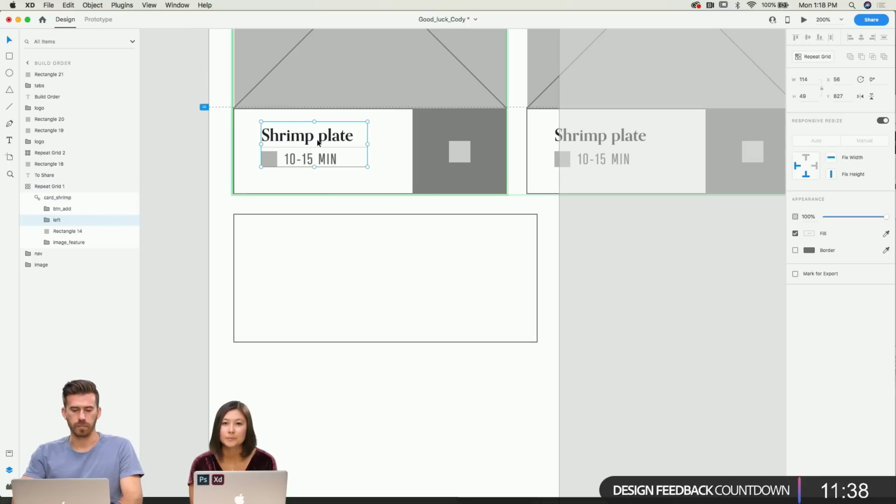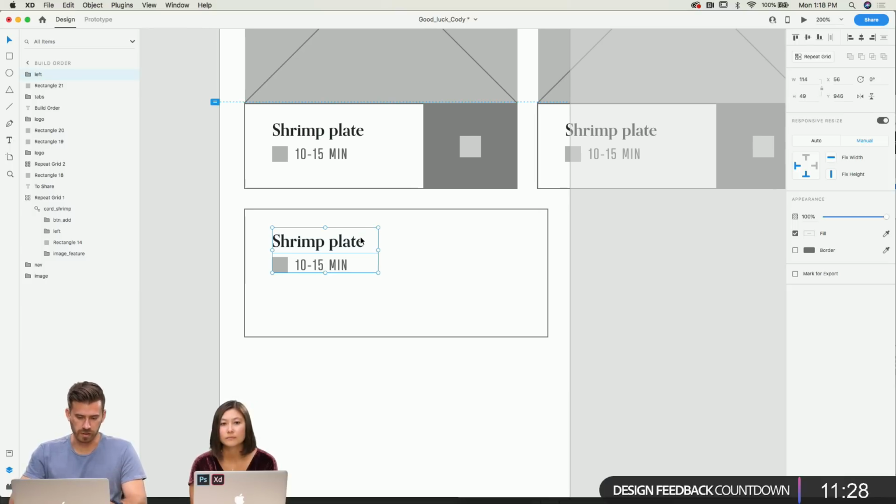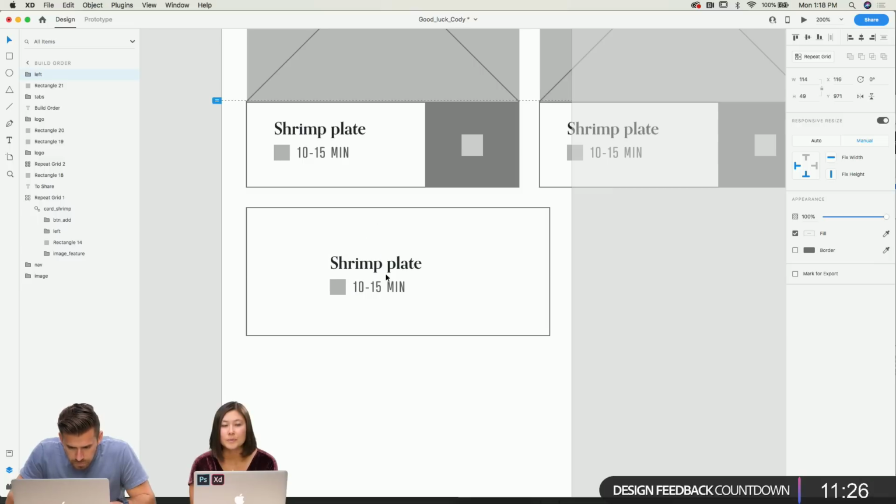And I'll take the same, this guy, and just paste it in, because we want it to be consistent. It'll be a different card style, but it won't deviate too much from our sizing. Cool. So Jim said, can you describe the functionality of the swipe left?